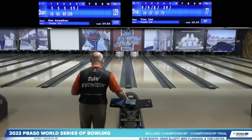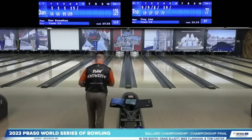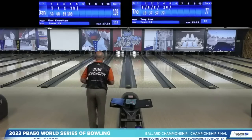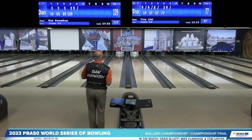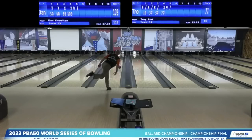But there's going to be a point now where if Troy gets too far behind, he's going to have to try a different ball, a different release, a different shape. Because right now he doesn't have anything going on the left lane. No, the left lane, but he's not going to finish there. So he's got to figure it out. 32-pin lead right now through 5 frames for Dan Knowlton.